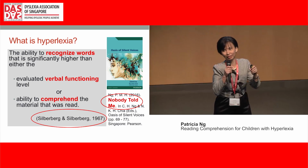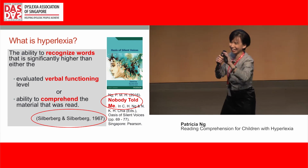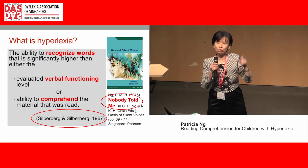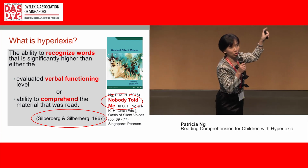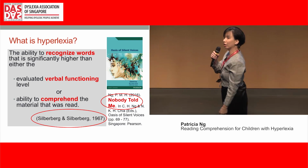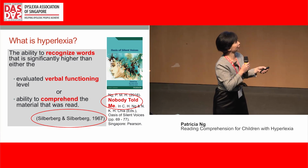What's relative? Not your cousin or your auntie. I like to joke with my children, those that I teach. Laughter is the best lesson for them. Okay, so relative means you compare with something. Compare with the comprehension, compare with the verbal functioning. Just like dyslexia, you compare with the comprehension, and it is not as expected.